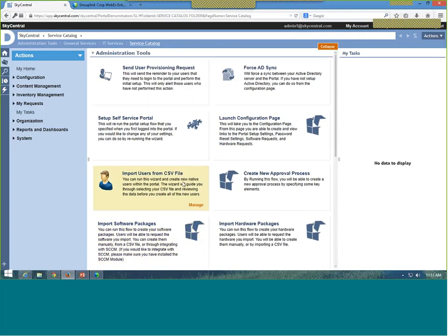I just want to show three scenarios that we have here. The first scenario I want to look at today is a type of password reset and how we can manage that. The second scenario would be to manage a software request, so requesting software. Then the last one would be to create a new approval process for something that's not necessarily here out of the box, but something that you want to do within your organization that you want to manage and make it a lot easier for your end users to accomplish.